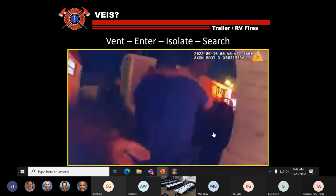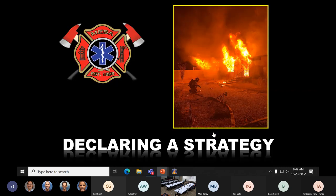It's a tool in the tool chest, not something we do every time, but it's something if we have a known rescue that we can consider. But once again, critical that we go inside and isolate that door, close that door. Otherwise, we're going to put ourselves probably in danger here.